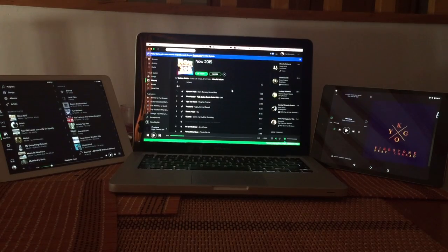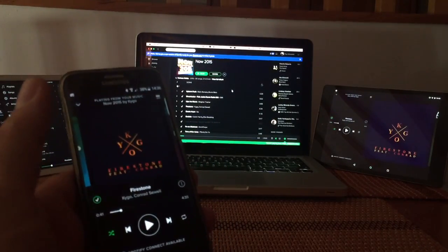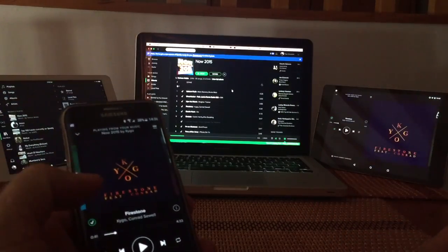The premium service, in my opinion, is really good value, purely, like I say, because you can get the items across the board. And I just want to give you a quick demonstration of how integrated it is with the devices. Now you can see in front of us we've got a Nexus 9 on the right, we've got a MacBook Pro in the middle, and we've got an iPad Air on the left. We've got a Samsung Galaxy S6 Edge as well, and we're also going to try it on the Motorola 360.